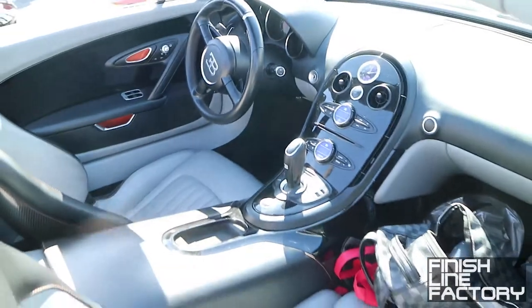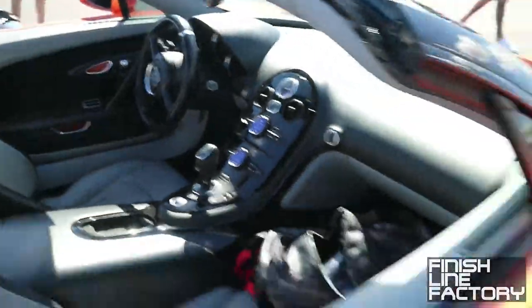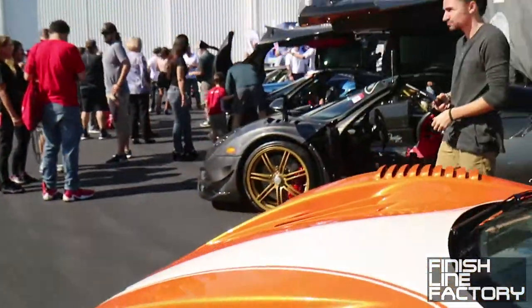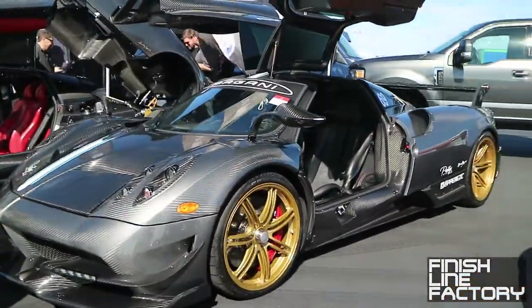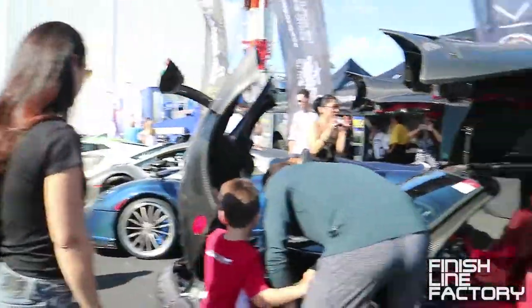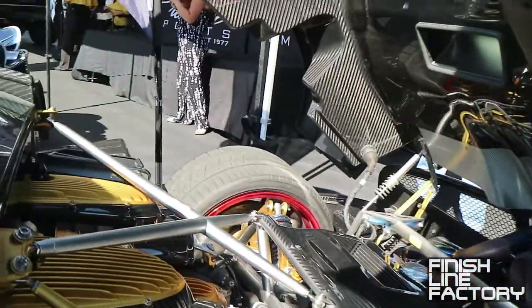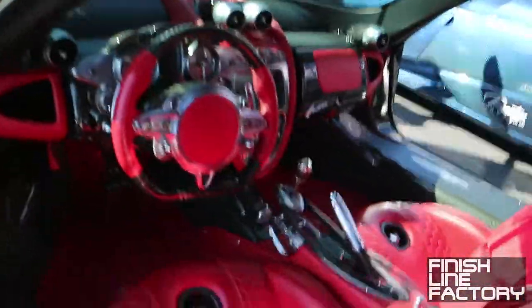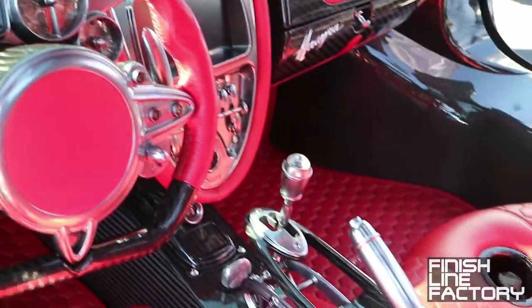Interiors are so simple, but they're just beautiful and elegant. There's a Zonda R. Actually, no. Pagani Huayra. The Zonda R is somewhere over here. There's another full carbon Huayra. Check out this interior.